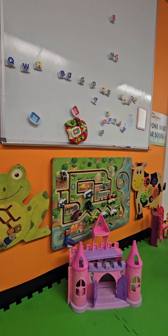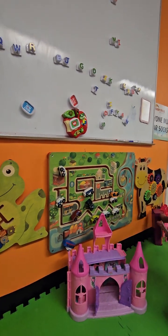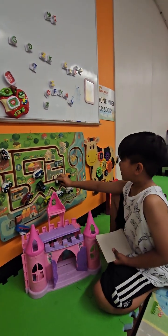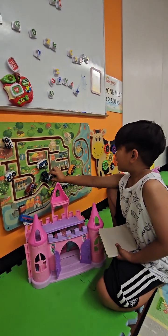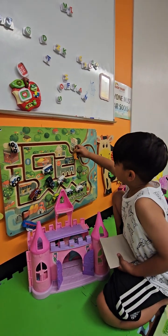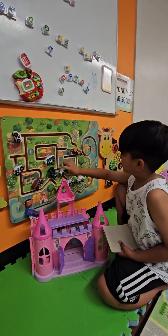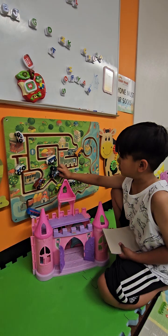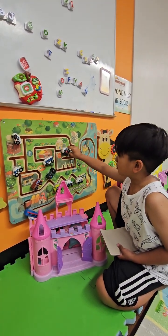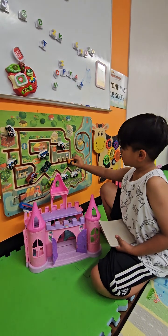Here, baby. And this is this thing that you can drive, and I'm going to go somewhere. Where should I go? Oh, not here. This belongs to here, and this.